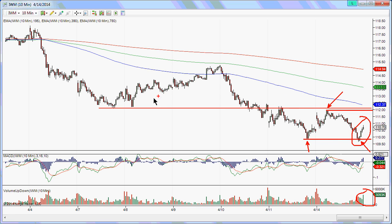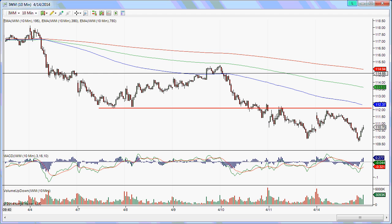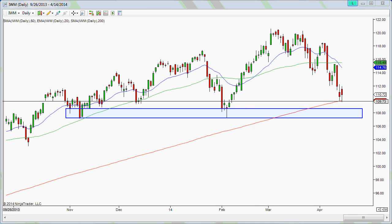If we could take this out, then maybe we could take a look at possibly getting back up to somewhere around here, and then work itself up higher. But the first thing is we want to see if it can reclaim this level here, just a little bit above this 112.